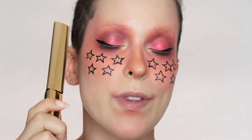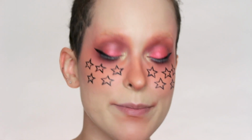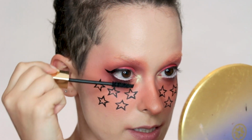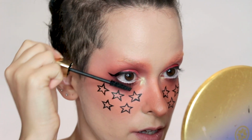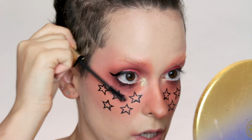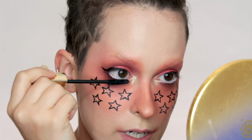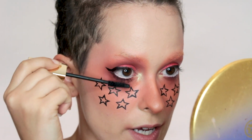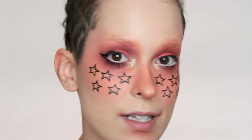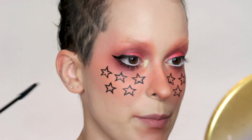Then I'm going to go in with some Hourglass Caution Mascara. I really want to make sure to load the bottom lashes with this. I love this mascara for my bottom lashes. It makes them super intense, super long, super doll-like. So whenever I want to really intensify my bottom lashes, I always reach for this mascara. Look at that. Look at how intense it makes my bottom lashes.